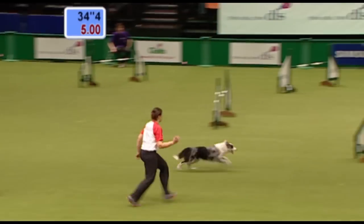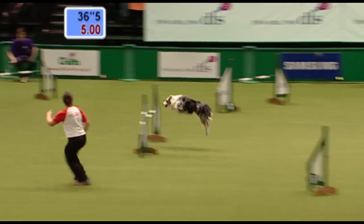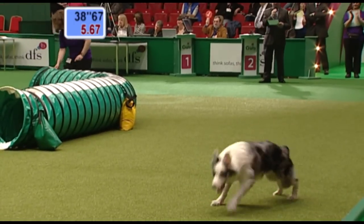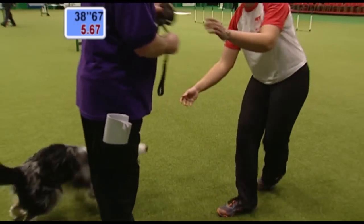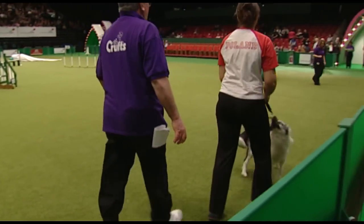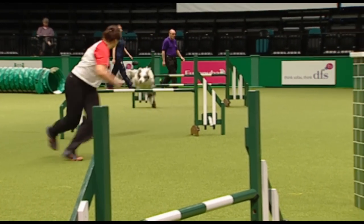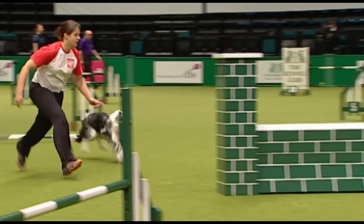Five at the moment. Coming for home. Help her home. Magdalena, all the way from Poland. We'll be driving to Poland to be back at work on Monday morning. So 5.67, time faults as well. 38.67 in all.